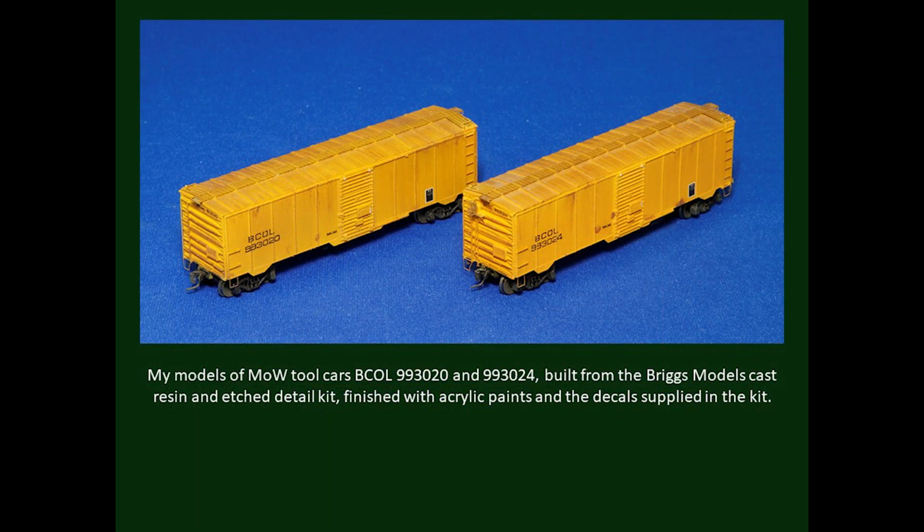Some of the mini-box cars entered work service as tool cars, and they were virtually unaltered in this role. They were painted Maintenance of Way yellow with black stenciling. I modeled 2 of these cars, 993020 and 993024, which are now in the museum at Squamish. They are built from the Briggs kit and finished with acrylic paints and the decals that were supplied with the kit.